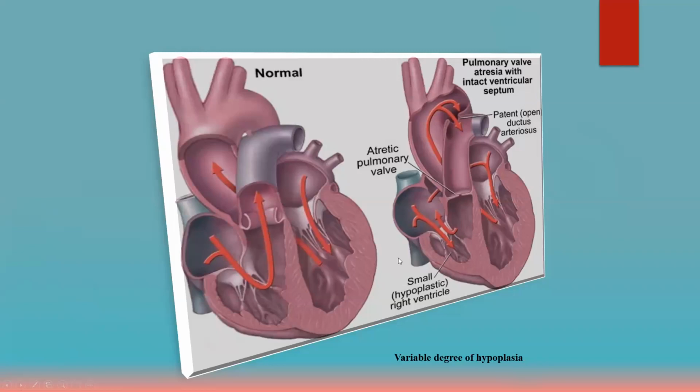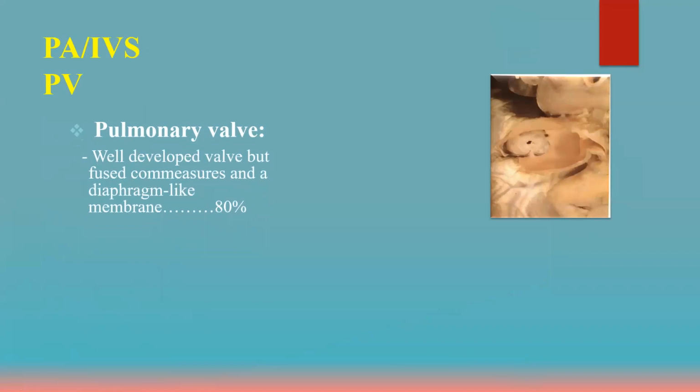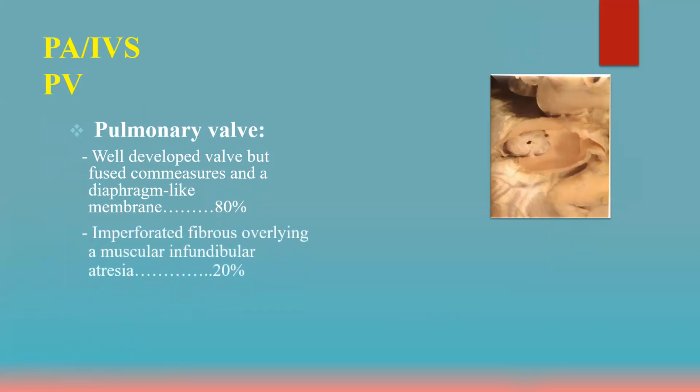And this comes to another concept, that the pulmonary valve could be formed but with fused commissures and diaphragm-like, and this is in 80%. We call it a membranous atresia of the pulmonary valve. In the current days, you don't see it, because once they come to the ICU, usually by the second day the cardiologist takes them to perforate this valve.